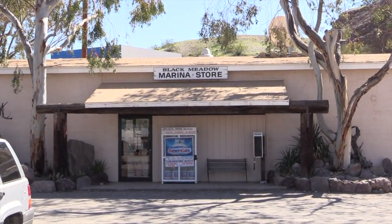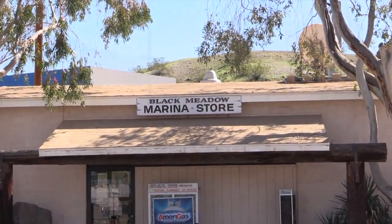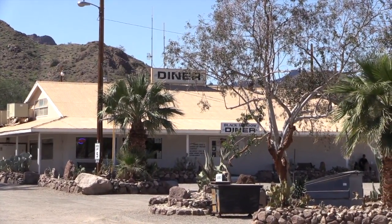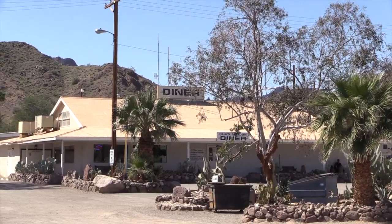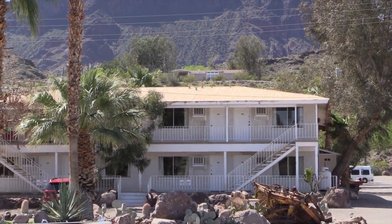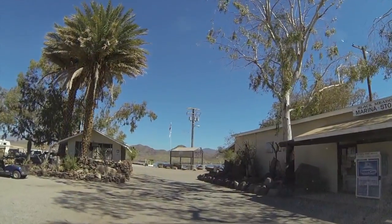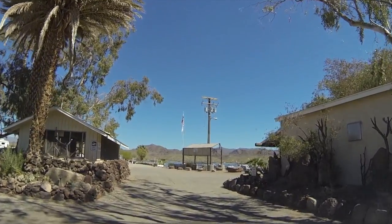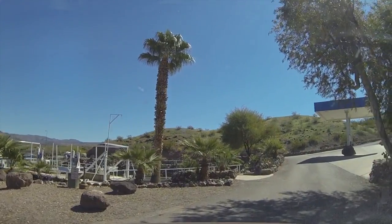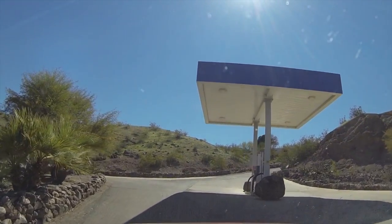Okay, there's a marina store. You can buy bait, propane, about anything here, because you're a long ways from town. There's the diner. Supposedly they have good food. I'm not really hungry. And there's their motel. All right, let's head up top of the hill. Alrighty, there's their gas docks. I have no clue what they charge. I bet it's a lot.